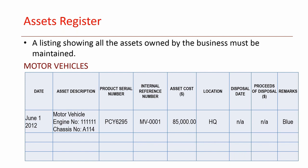So the question is, what happens if you owned the asset for years before and you now want to put it into the business? The answer is simply create the register. You have motor vehicles as one item of the asset register. You have office equipment, computer equipment, and other types of equipment. You can put all this together in a list with a description, with some serial number, and then you put a value to what you think it is based on your current prices. Once you have that, you can put that into your financial statements and get it done.